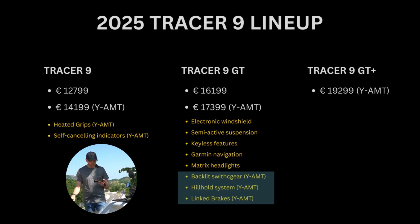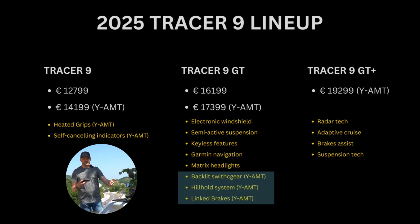Tracer 9 GT Plus will cost you 19,299, which is close to 20k, right? And with that one, you get radar tech, right? So everything related to radar, brake assist, adaptive cruise control, you get all this suspension thing. These features cannot be installed neither on the base variant of the bike nor on the GT. So it's specifically unique to GT Plus.